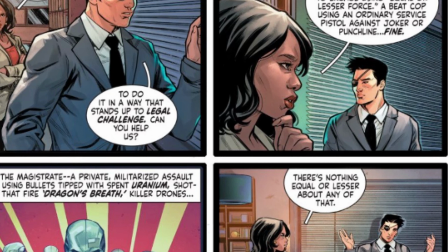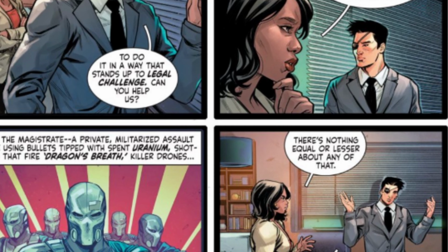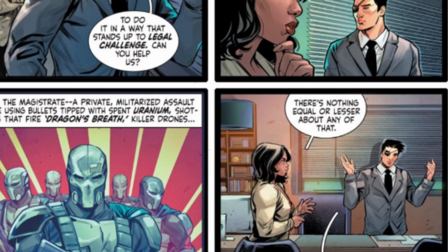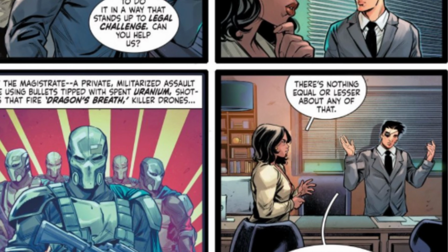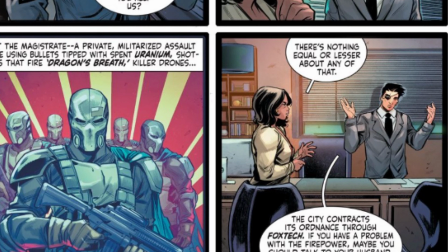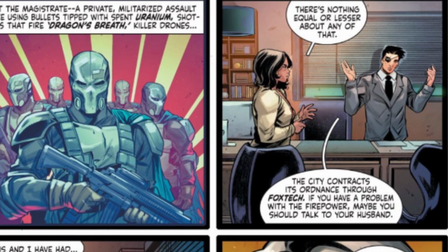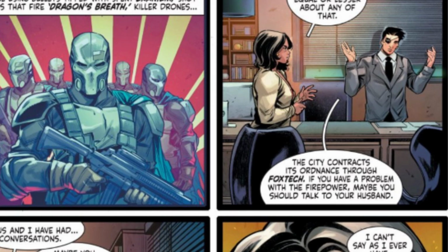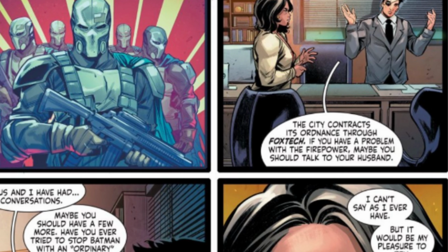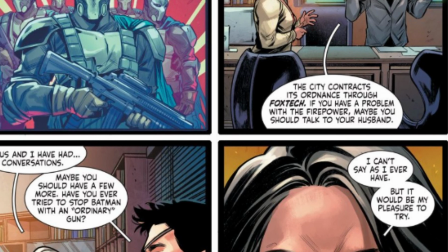So she goes, hey, yeah, two problems with that. A person has a right to make a citizen's arrest when in the presence of a felony, it's established law. So you can't stop them from locking people up who commit crimes. And the Justice Department requires police forces to engage in equal or lesser force. A beat cop using an ordinary service pistol against Joker or Punchline is fine. But now here's where we find a twist. But the Magistrate, a private militarized assault force, using bullets tipped with spent uranium, shotguns that fire dragon's breath, killer drones. There's nothing equal or less about any of that.